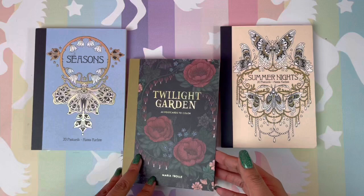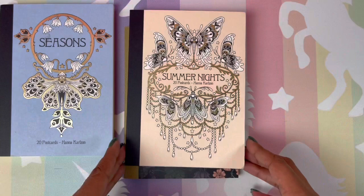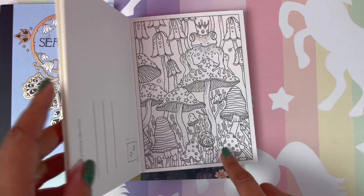But this is Twilight Garden. This is the Twilight Garden postcard book. Really, really nice. I love it. This is Hannah Carlson's Summer Nights. Can't wait to color in these. And I also have Seasons by Hannah Carlson.